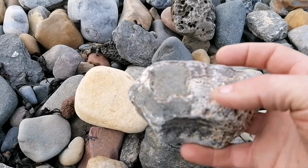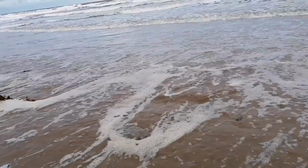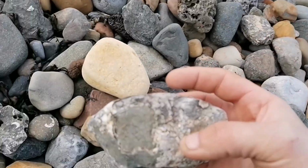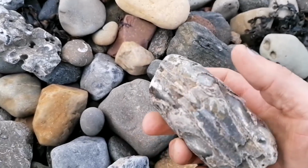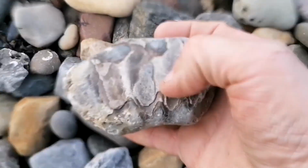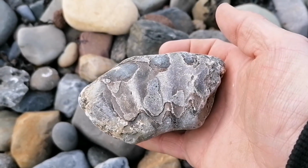Whoa, hold on a second, the tide's coming in. I better get out of here. But yeah, nice piece. Nice ribs, nice detail, that's very good. I'll keep that, take it home and look after that one. In the meantime, I better scram.